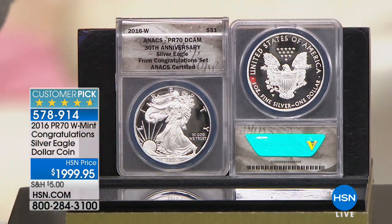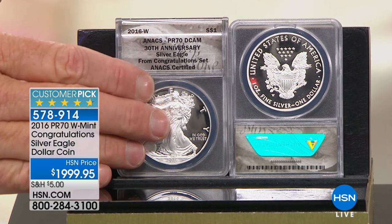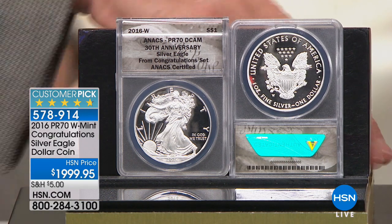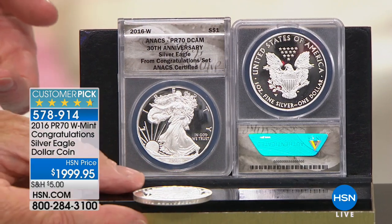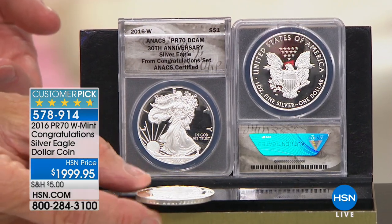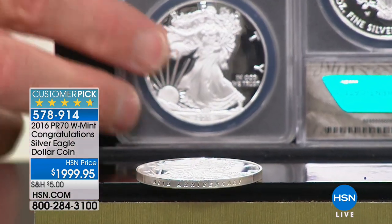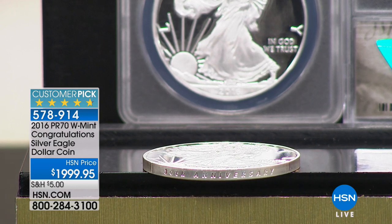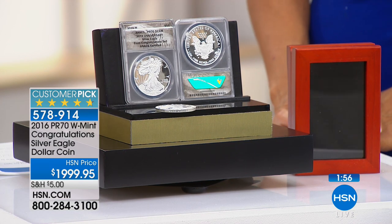So this coin, like I said, the United States government made in 2016 for the 30th anniversary of the American Silver Eagle. They made a proof Silver Eagle. On the edge of the Silver Eagle, it says 30th anniversary. The only time they've ever done edge lettering, so it's special and complete in that regard. But then they did these little sets called congratulations. It's a little white set that you're supposed to hand out for graduations or whatever it is. They started making them in 2013. They do 13, 14, 15, 16, and of course 17 and 18.